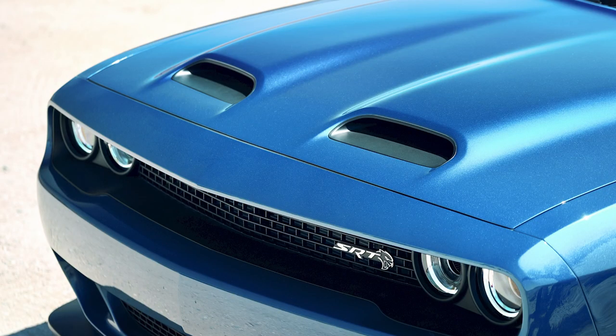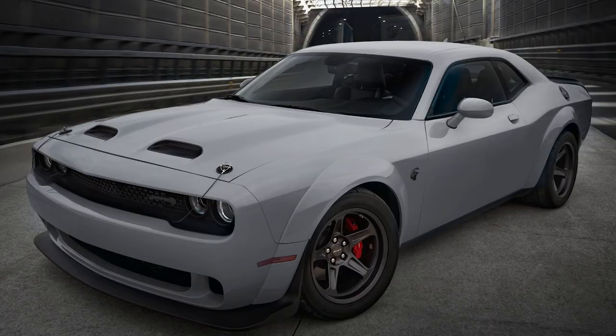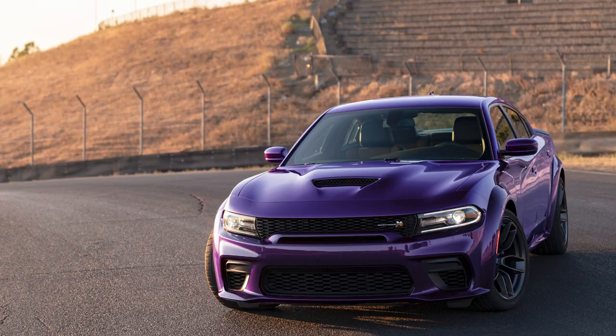Even regular Challengers and Chargers for 2023 will be getting Last Call plaques under the hood, and 4 old colors are returning as well: B5 Blue, Plum Crazy, Sublime, and Destroyer Gray. The RTs will also get 345 badges on the fenders, which is kind of a cool retro touch, and they'll both be built until December of 2023 as well.